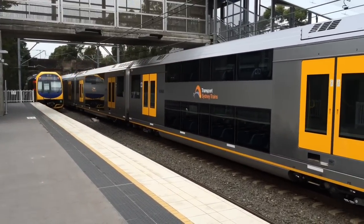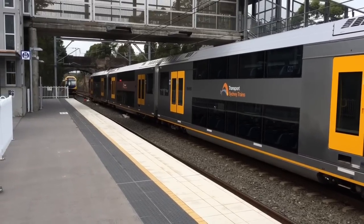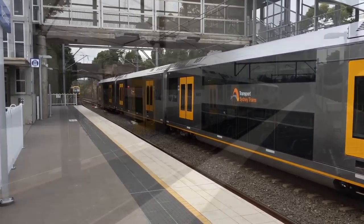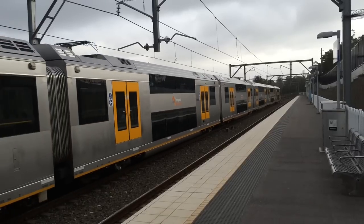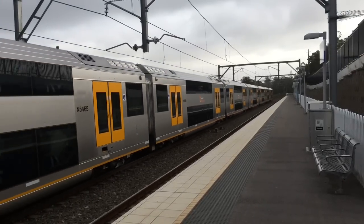Now on platform 2 we have Waratah A65, which I didn't film arrive either because of a lot of people in front of me. Does not stop at this point. Please stand behind the yellow line. Please stand clear. A65 is now departing platform 2 for a City via Gordon service.